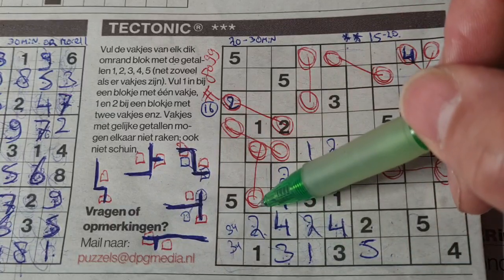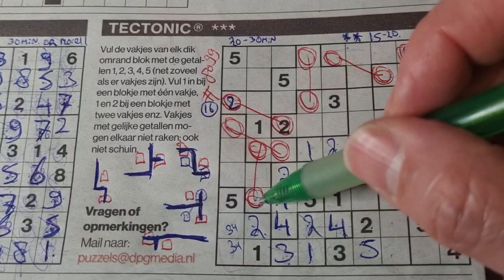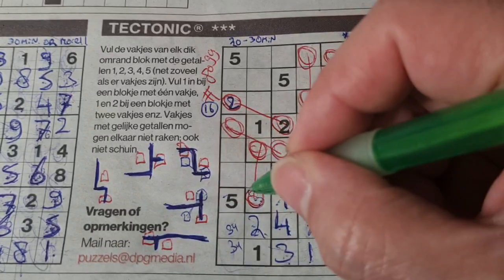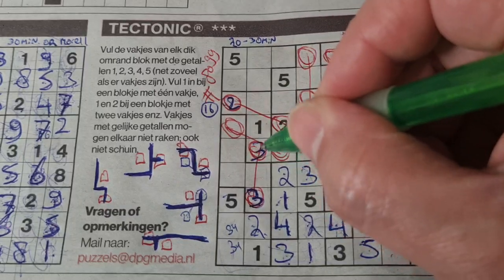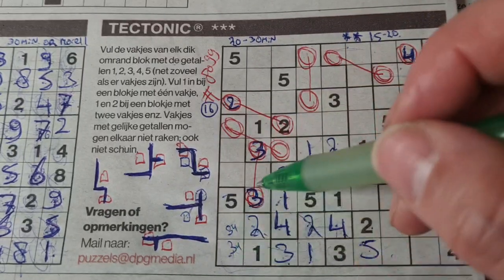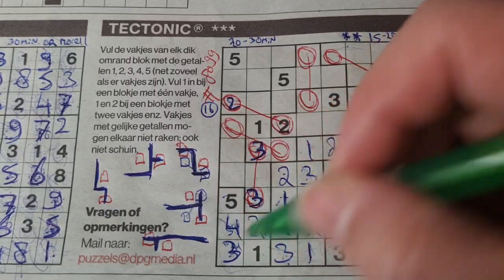I think this box should be a 3, because it can be 1, can be 2, should be 3, can be 4, can be 5. Yes, definitely a 3. And this box is connected with that box, so it should also be a 3. 3 and a 4. We have a 3 now, so no 3 there. 3 should be here. 4 goes there.